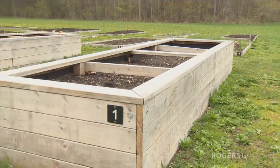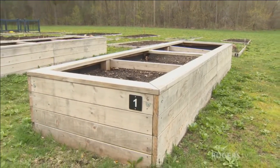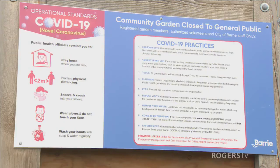It's very independent. This year, we've implemented a special program where we've asked the gardeners with the even-numbered plots to come in on the even days, and the ones with the odd numbers to come in on the odd days, just to help spread them out a little bit more. We've also asked gardeners to sign a newer form that includes the COVID-19 health protocols that we receive guidelines for from the Simcoe Muskoka District Health Unit.